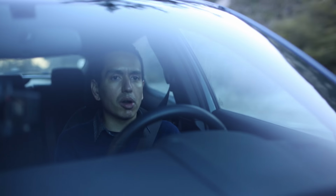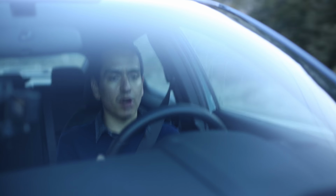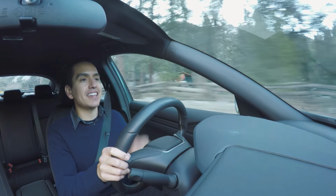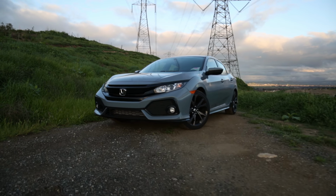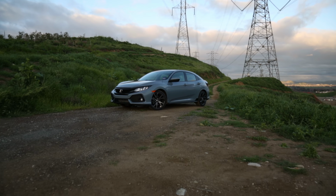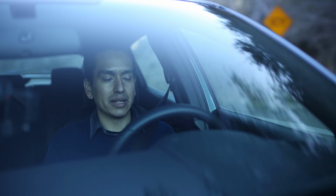So if you're in the market for this car and you only plan on commuting back and forth to work, regular freeway driving and city driving, this car isn't going to be given its chance to shine if that's all you ever do with it. You have to take it on a mountain road or somewhere where there is technical, twisty, tight corners, because that's where the engineering of this vehicle begins to really show. It feels like some of that NSX DNA is coming through a little bit here.